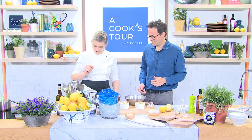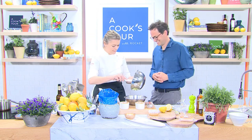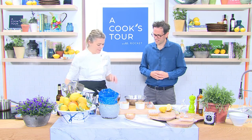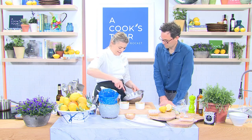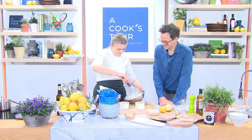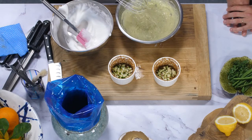Okay, so we're going to take our lovely pink spatula and put a third in. We can mix it in kind of willy-nilly. And actually, you can use your whisk. We're just going to mix it through. And the final bit of egg white, the remaining two-thirds, will take more care.